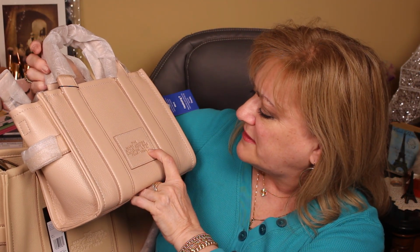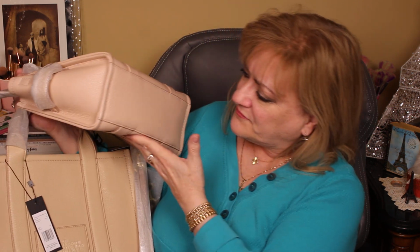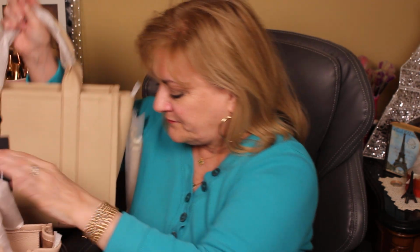Now, or is it in print? It's imprinted raised lettering. Isn't that interesting? It's really good leather. Okay, this is interesting. On the mini, there is no feet, leather or metal. On the large, there is feet, and it is leather feet, leather strap.